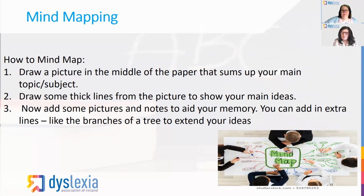Draw a picture in the middle of the paper that sums up your main topic, your subject, thick lines from the picture to show your main ideas, and add pictures and notes to aid your memory. It's not complicated. Some mind maps can be very complicated and you need to avoid that at all costs. This is a revision tool. It's not something you want to impress somebody with: "Look what I know all about this topic." This is your revision tool. So keep it simple, but really it's a really, really effective tool. Color, diagrams, pictures, whatever you can think of to help concretize those ideas in your mind.